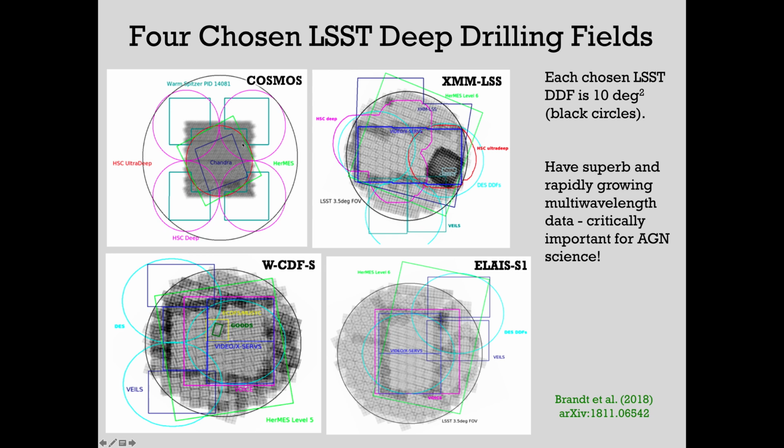And what you're seeing here for each of these little sub-images is the LSST field as the large black circle, and then some of the complementary multi-wavelength data that are available in these fields as the various colored circles and rectangles and parallelograms and so on. That's what all of those other things are showing.